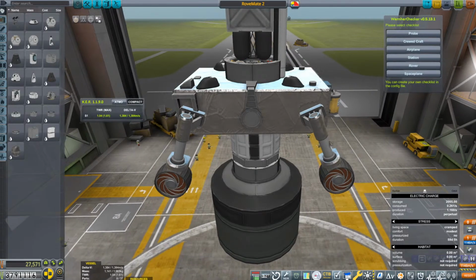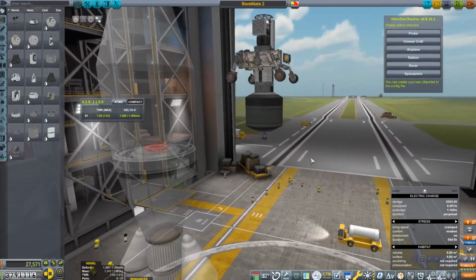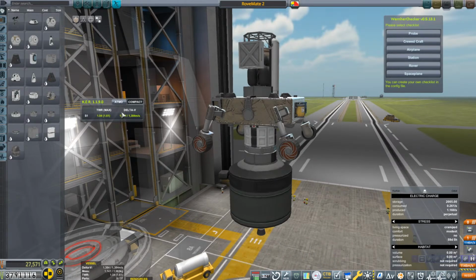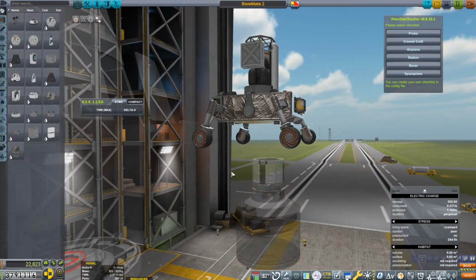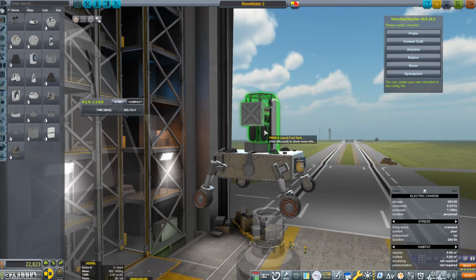Save that. Okay, and now the one thing about this thing, what was it? Oh no, see, the delta V that's here is the delta V that's in this transfer stage down here on the bottom. If I take off the Rover Prime like that, it shows that there's no delta V, but that's not true because there is this thing.